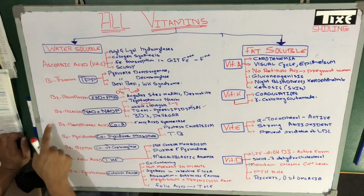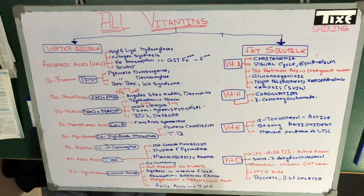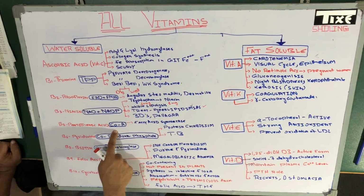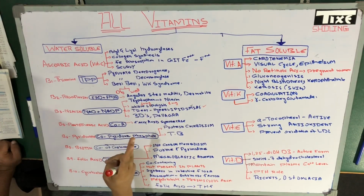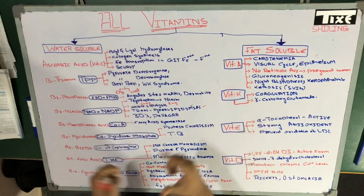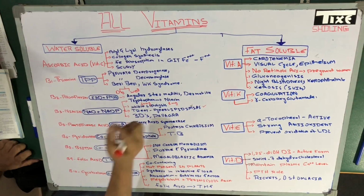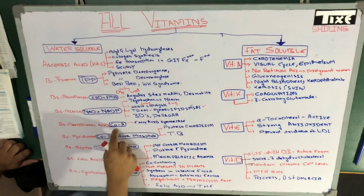Remember, there is B1, B2, B3, but no B4. I have searched for the B4, but there was no vitamin named B4. So you're going to jump from B4 to B5, that is pantothenic acid. And again, we are going to get a coenzyme. Exactly. So the pantothenic acid provides coenzyme A, which actually helps in the transfer of acyl groups. That's it regarding the pantothenic acid.